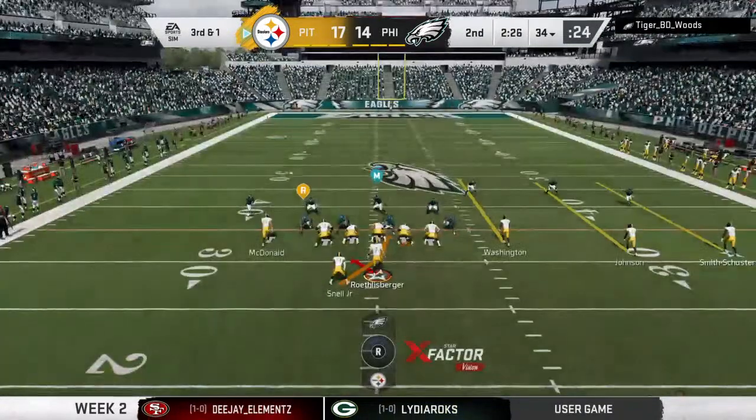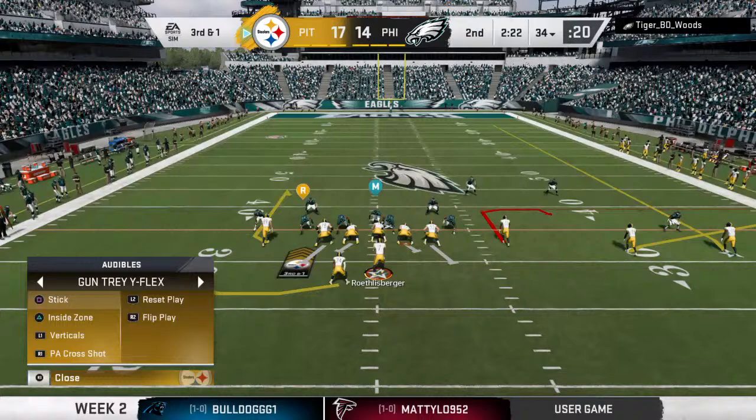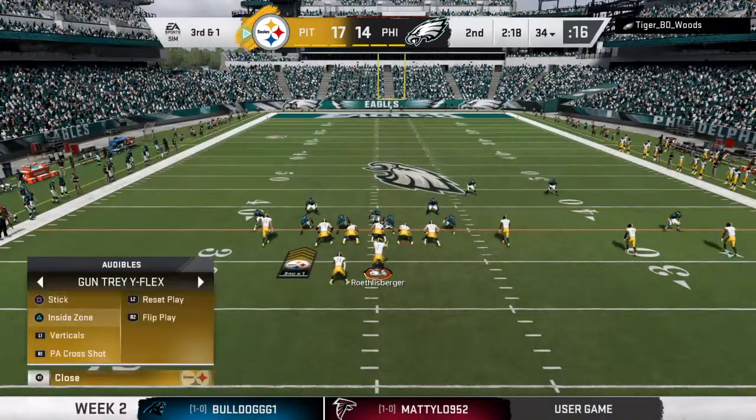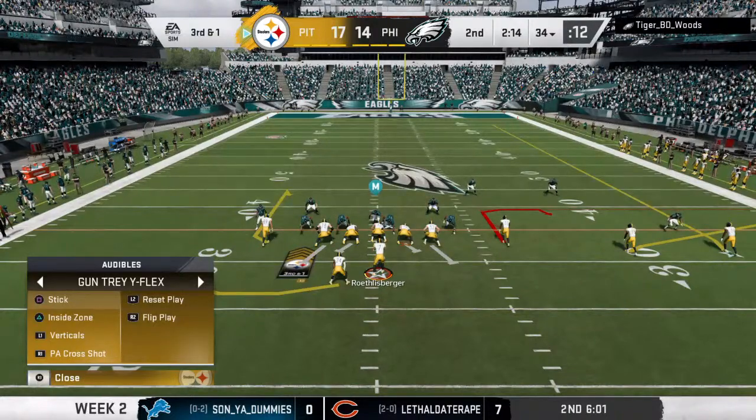Ready? Black 20. Mike 54. I'm going to come back to you. Alert. 3. Kill. You two-jet bombers. Watch the shot.